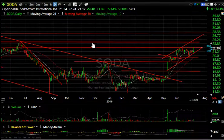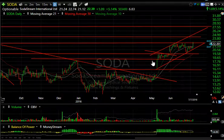Now, SODA broke out of its major declining channel with a breakaway gap about a month and a half ago, and then flagged, popped, got to resistance 1, 2, 3 times, and pulled back to retest this little gap and the flag top. Then the move today that took it up $1.09 or 5%. I think it's on its way to 24 and then 27. Stay tuned on this one. It could be interesting with nearly 7 days to cover as well.